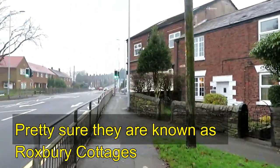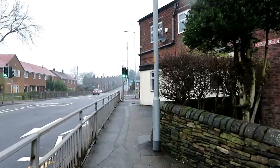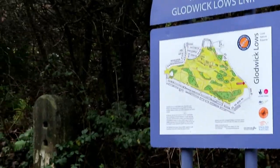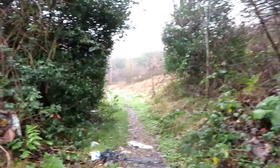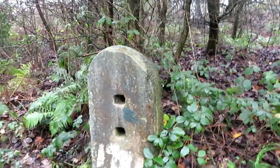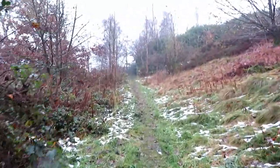Beautiful. Now there's an old pub here. Can't remember what it was called. It's shut down now. I don't know, it looks like it's flats now. Now this road here, pretty sure they've put this big barrier here now so you can't drive up here, but let's just go up a little bit. Got to be careful because it's off the beaten track, but this would have been the road, I'm quite sure, to the manor house.